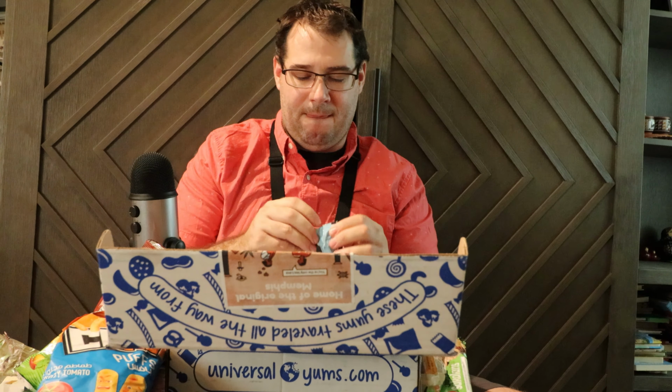Okay. All right. It is almost like a chocolate covered marshmallow. It definitely has a marshmallow texture on the inside, but it's got coconut flavor to it, so it's actually pretty good. I actually like this. It's pretty good. I enjoy this. Wow. It's really good.